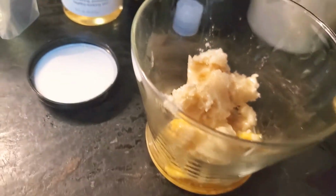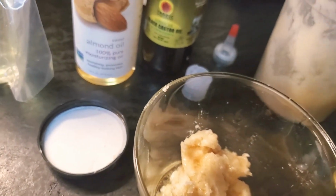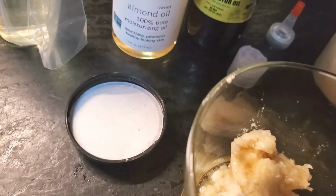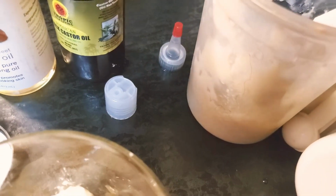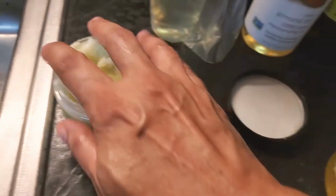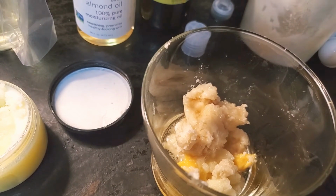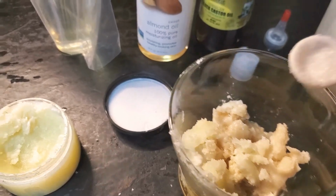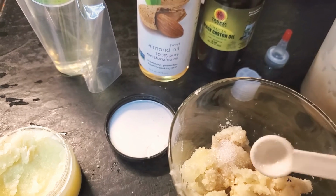Okay, so it's looking like I need 2 tablespoons of each because I know this is not going to be enough to fill my container that I have for storage. So I'm just going to go ahead and add another tablespoon of the shea butter and another tablespoon of the aloe vera butter. Okay, next I'm going to add in a half a tablespoon of MSM powder.